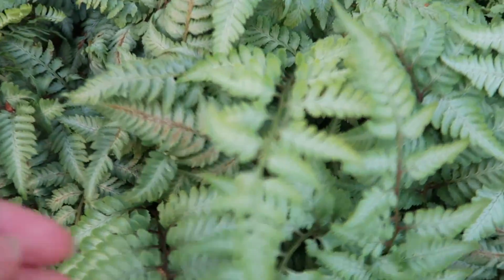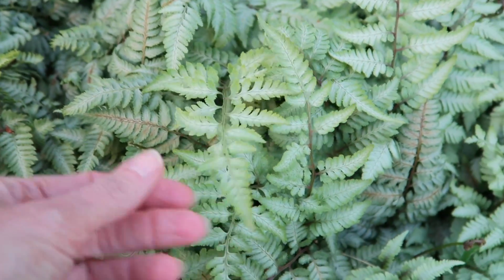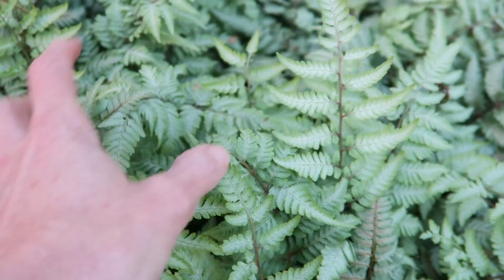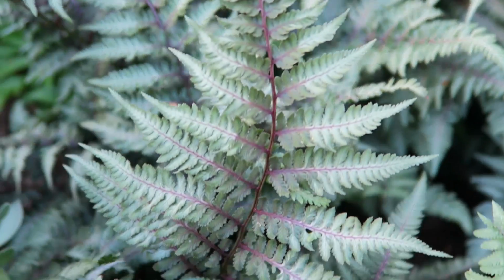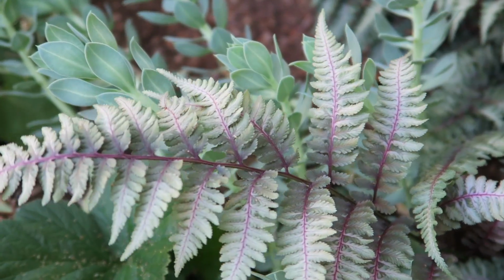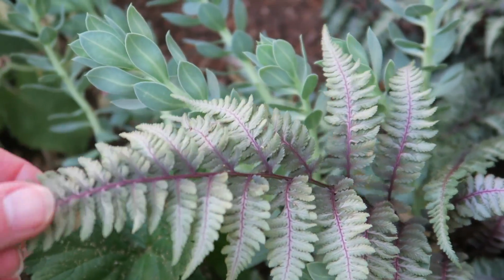See, this is the difference between getting the sun and getting the shade. This is a shade-loving plant, and when it gets more sun, like this one is right now, it kind of washes out the color. It's a little bit paler, but over here where it's more in the shade, look how intense the color is. This is the color that it's supposed to be if it's in the shade, and it's just so gorgeous. So again, another really pretty one.